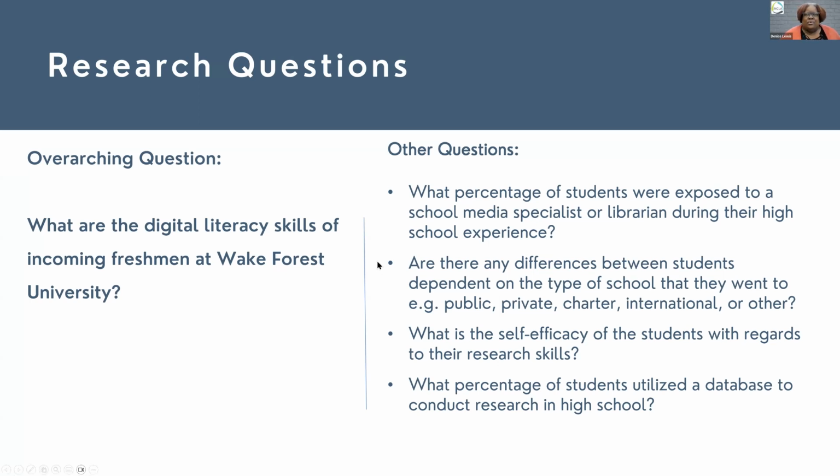And I also want to know, what percentage of the students utilize the database to conduct their research in high school, and which databases or tools they use.